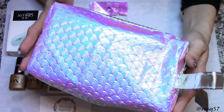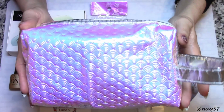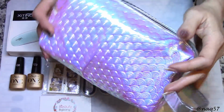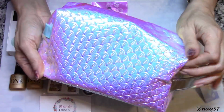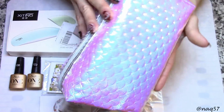But yes, go check this out if you are in need of a beautiful bag that, no matter where you put it, is going to stand out and you're not going to miss it. You will find it, although you might have to be careful and make sure nobody steals it away from you, because it is absolutely gorgeous. I just really love that shifting, and wouldn't it be nice to have that on your nails?